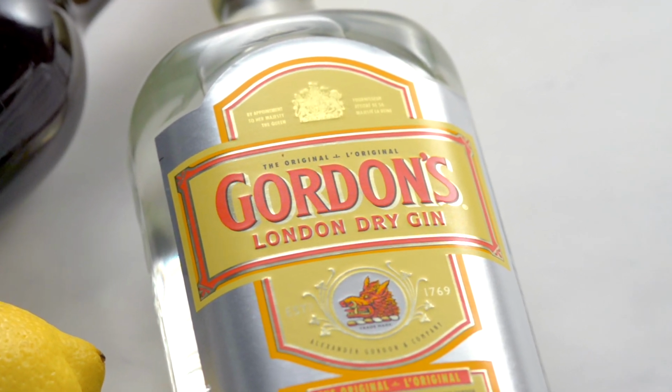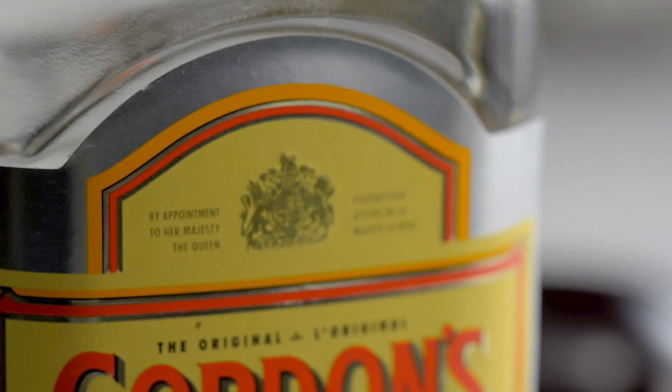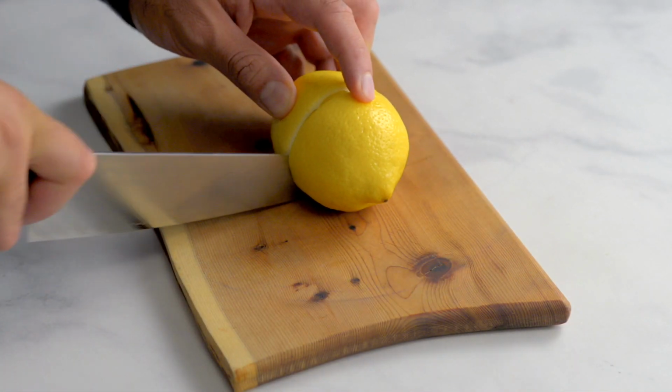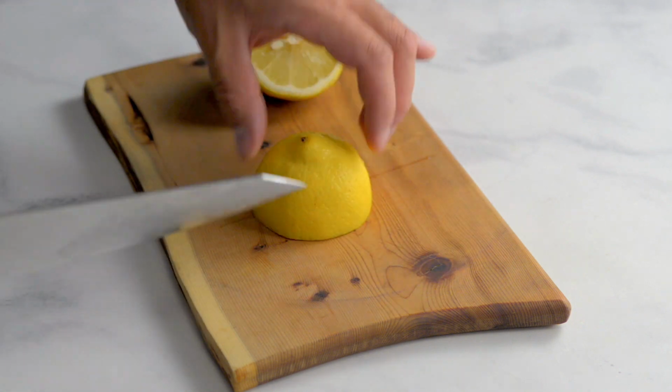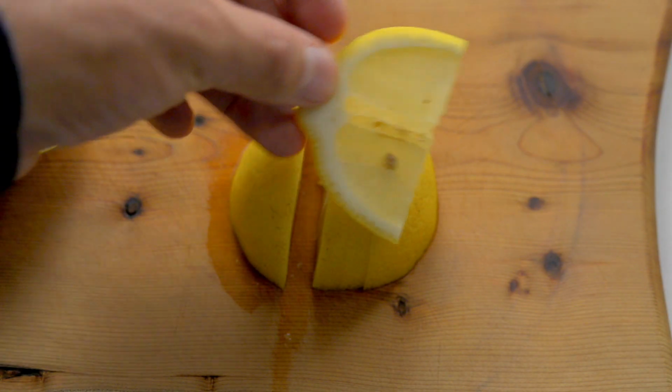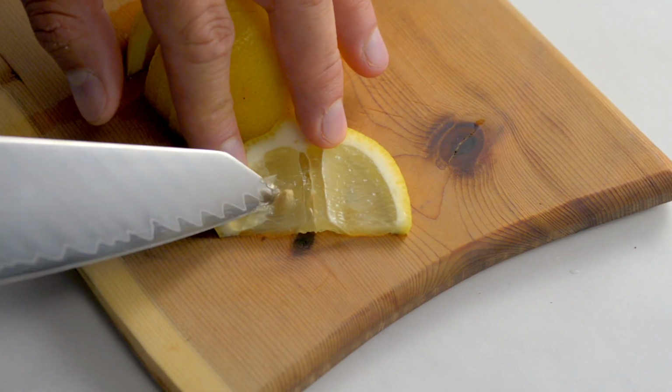Her favorite gin was Gordon's London Dry. The Queen also had her own brand of gin, fittingly called Buckingham Palace. Slice a lemon like this and take half a lemon wheel. The tangy lemon complements the bitter gin and the sweet Dubonnet. Remove the seeds.